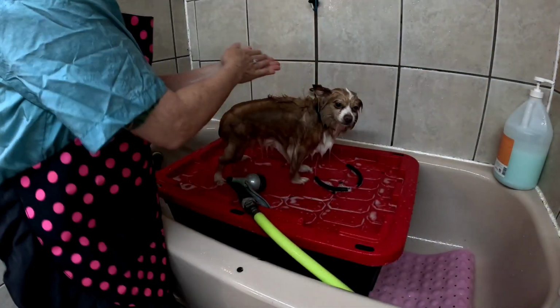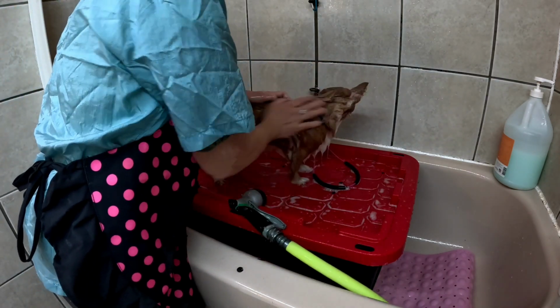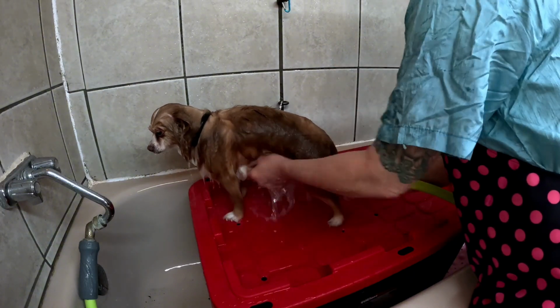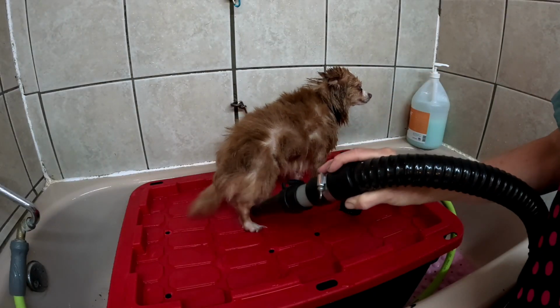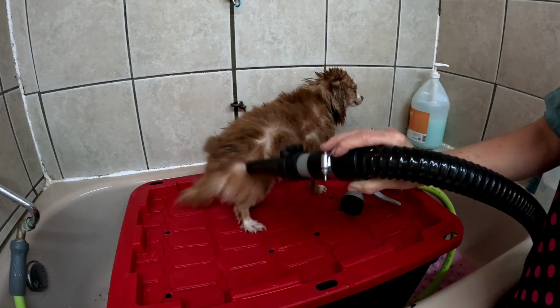She's also getting conditioner, so she's nice and soft. She's not getting a full haircut today. She is getting a potty path shaved on her back end where she goes to the bathroom, and her feet trimmed up. Her owner said to just trim up any hairs that are out of place, but don't really give her a haircut.